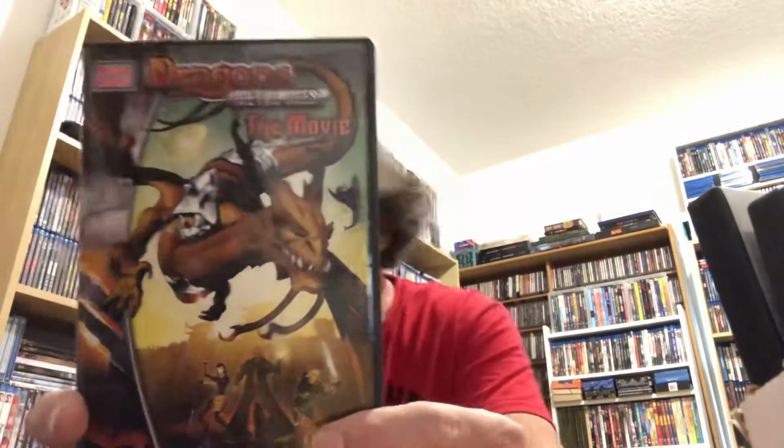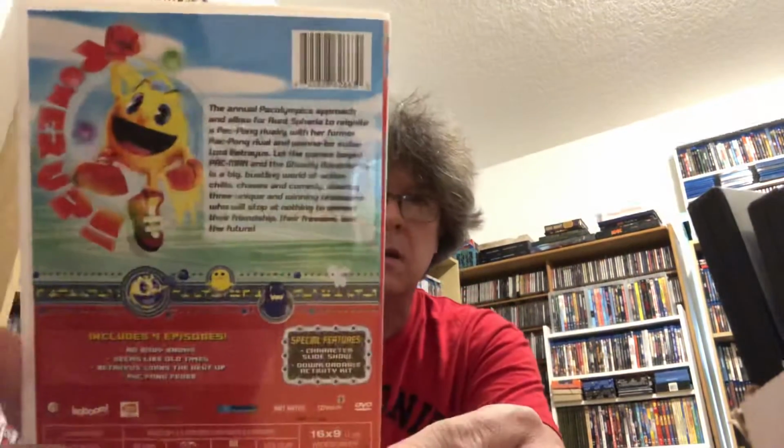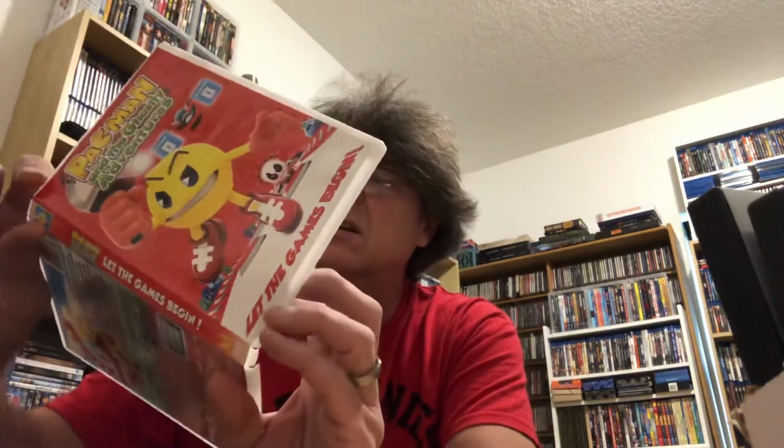This one is Mega Block Dragons Metal Ages, the movie. The only 2 Mega Block ones that I found. Here we got the only Pac-Man one I found, Pac-Man and the Ghostly Adventures: Let the Games Begin. Add this to my other Pac-Man ones. 88 minutes. I like the white. It's not white, but it's like a clear white, kind of milky.